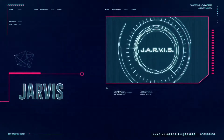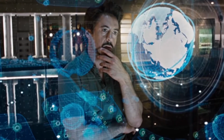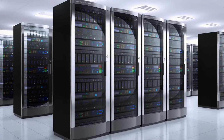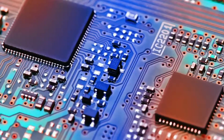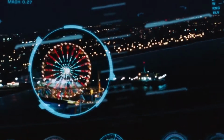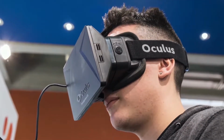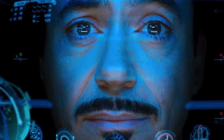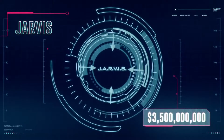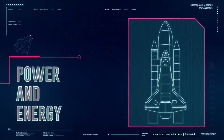Jarvis is a supercomputer with artificial intelligence that Stark designed to control his suits and mansion. One of the fastest and smartest computers in the world is the K computer in Japan. It is capable of 8 quadrillion calculations per second and cost $1.4 billion to design and develop. Stark's Jarvis uses a remarkable amount of HUD virtual reality. The popular virtual reality tech of Oculus Rift was recently acquired by Facebook for $2 billion. Add up those numbers, plus Jarvis has a really cool accent, which is not cheap. We get $3.5 billion.